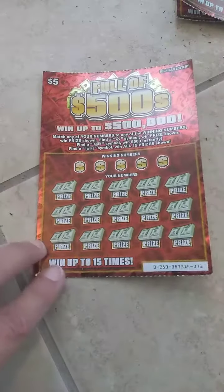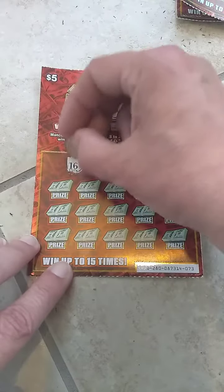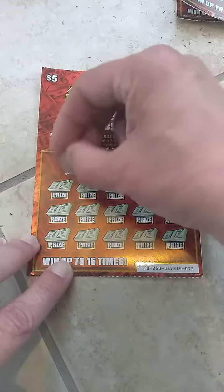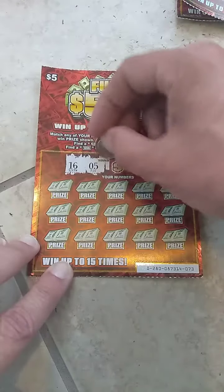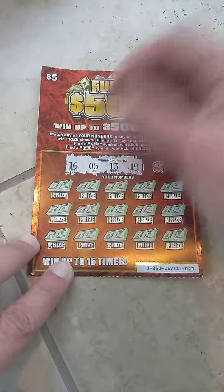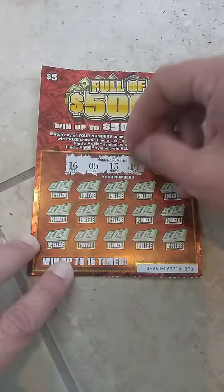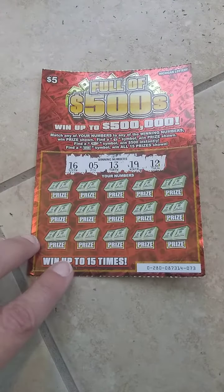Yes, please, because this is just going to be the end of my terrible streak of having 16. That's a good one, usually. Well, Ohio's good. 5. 13 again, my lucky number. We need it. 19, that's another good number in Ohio at least. Let's hope it works for Michigan. And 12. Are you ready?